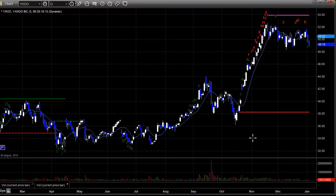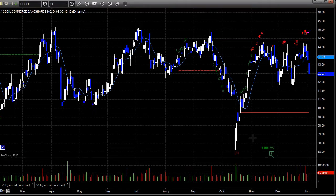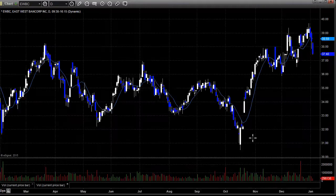That was after that nice run up there on the Yahoo. Here's the CBSH, got a 13 sell signal on the last day of the year. Been heading down ever since. Here's the EWBC. This is a bank.